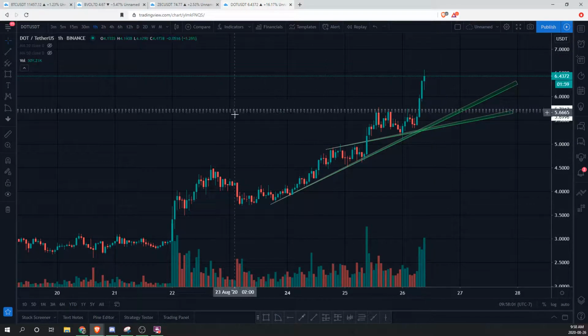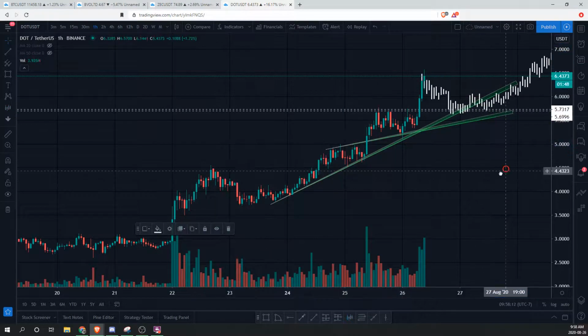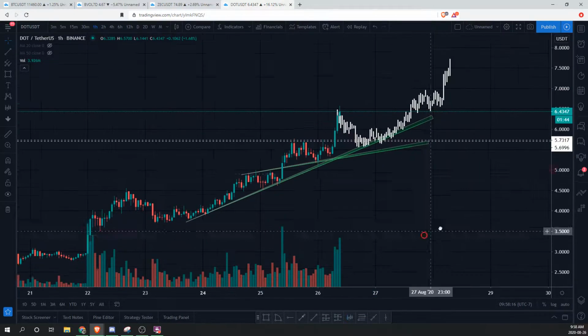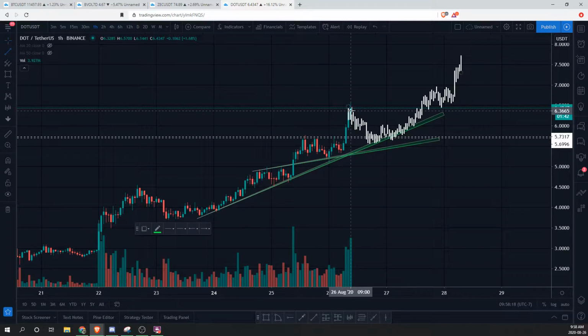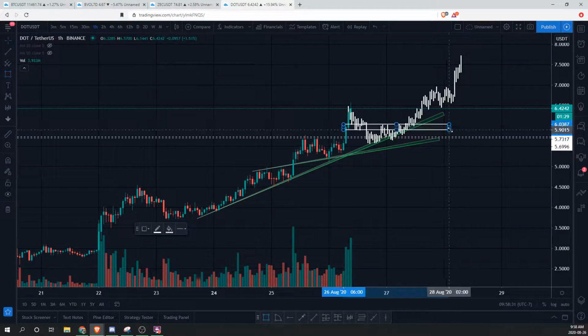So let's just draw a little something like this. This is kind of what we could be looking for: a pullback validating that previous resistance as a new level of support, something like that. And then we're getting a strong push to the upside. And this is that resistance zone we were talking about that could create a symmetrical triangle that's going to squeeze the price towards the apex. Once we get a breakout and the starting of a continuation, that's going to be an opportunity to look for longs, in my opinion. So we could go like this.